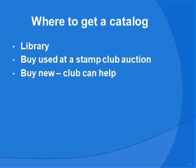You could buy a used catalog at a stamp club auction. I bought a Michel catalog at an auction one time because I was looking to understand the German hyperinflation stamps, and that was very helpful. You can also buy a new catalog. Our club routinely buys Unitrade catalogs, and members who want a new one this particular year, we can get a volume discount. We can help members get a new Unitrade catalog. So see if your stamp club can help.